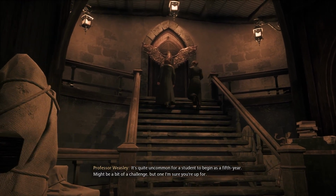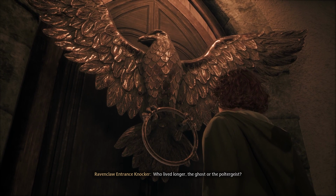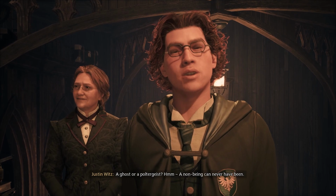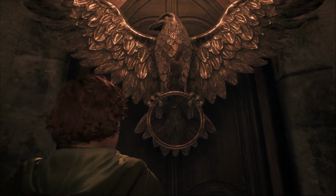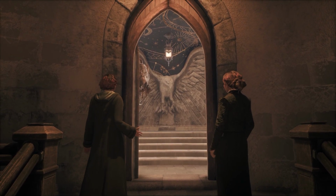And as much as it pains me to say this, number 4, Ravenclaw. The Ravenclaw entrance, realistically, is just a door with a giant knocker. It does ask you a riddle and you must solve it to get in, but overall, it's pretty bland, especially when you compare it to the others.